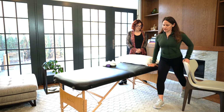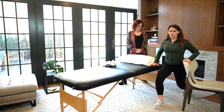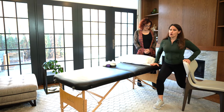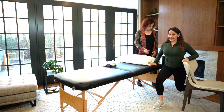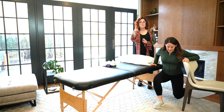and coming back up like an elevator. Use your hands for support, and as you go down, it's just a slow descent without translating your weight to the front of your foot or letting your leg wobble. So your leg should be pretty still. Use those hands again, and you're just going to lower down all the way. Most people don't do that.